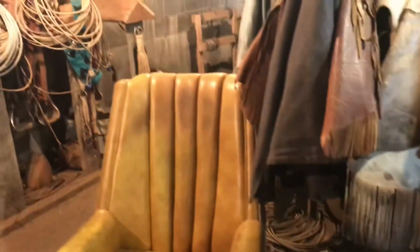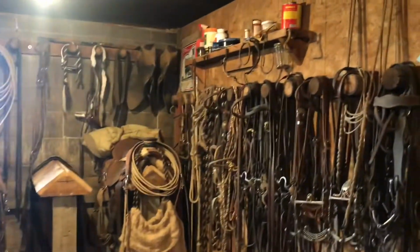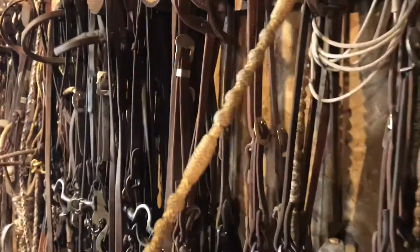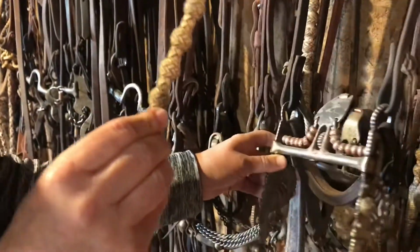So everybody has their own spurs, and then extra equipment is hung up. Extra ropes are hanging around. You'll notice there's a lot of different material. This is rawhide. So these reins are made out of rawhide, and those would be special braiding.